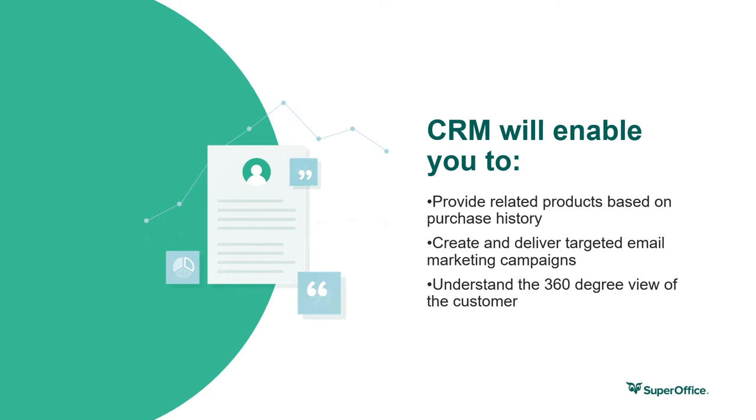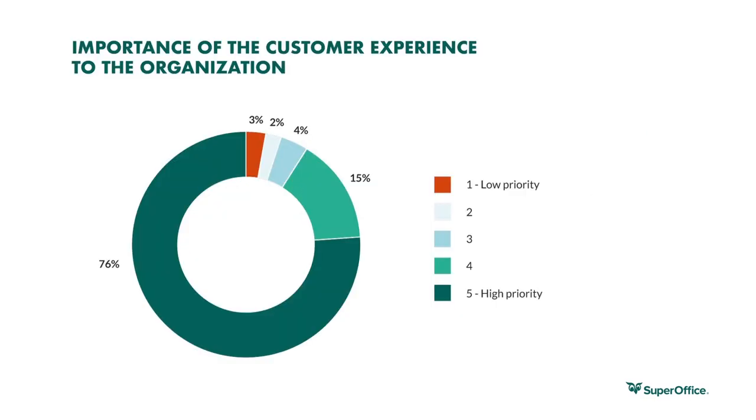And having the ability to predict a future need will let you be proactive and attentive, and it means you can do things like provide related products based on purchase history, create and deliver targeted email marketing campaigns, and understand the 360-degree view of the customer. Customer service is still as important as ever, but it's no longer the sole focus of the customer experience. Now, the customer experience brings new ways to strengthen customer relationships through technological breakthroughs.